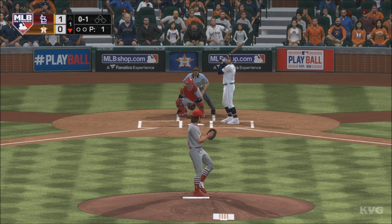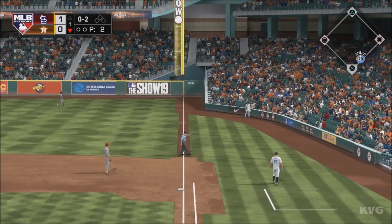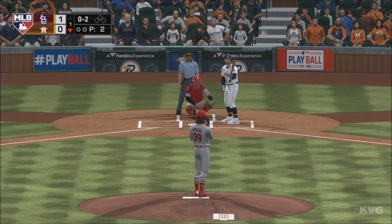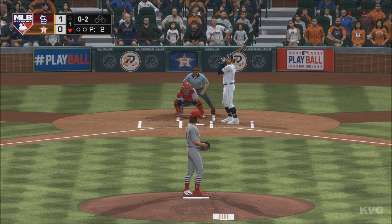Set to deliver the 0-1. Ripped down the first base line. This will get foul for strike 2. Can't imagine he comes back with a third breaking ball. That hitter looked like he timed that one up pretty well and just missed it, fouling it away.